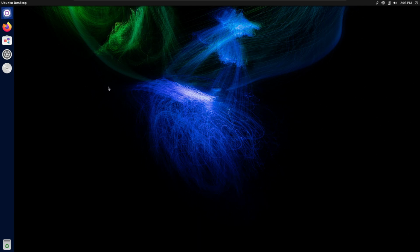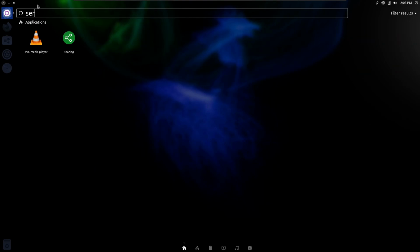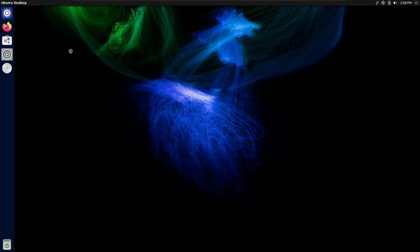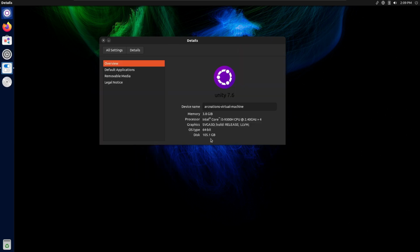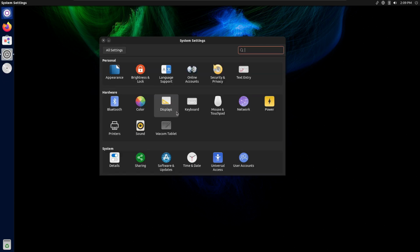Now it's time to look around the system. Go to the application launcher, search for system settings, and let's see what's inside. You have appearance, brightness, lock, language support, and several other options. Let us go to details, and as you can see, it is running Ubuntu 22.04. One thing I noticed is that everything is themed with orange, and initially it was themed with purple. They could have done a little more work to theme everything purple.